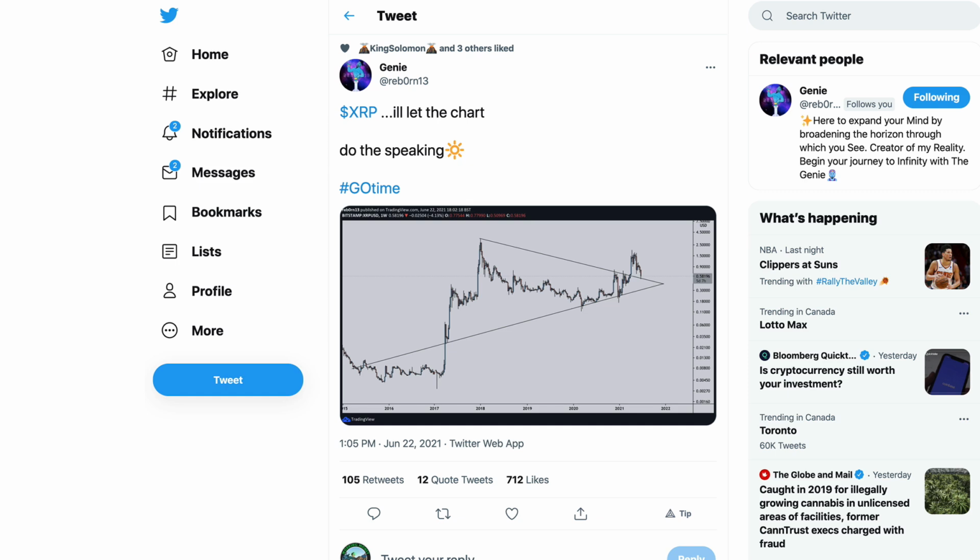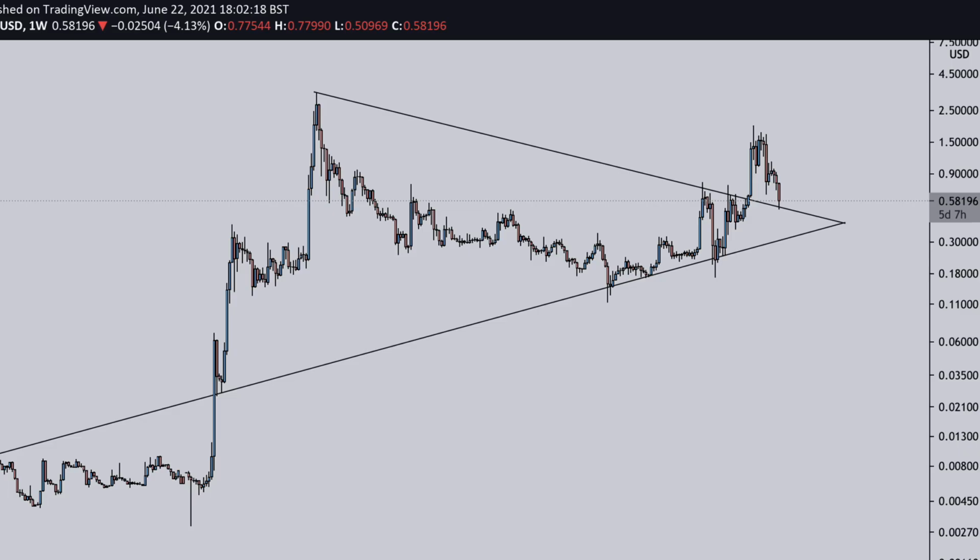Genie at Reborn13 posting this chart, XRP. I'll let the chart do the speaking. It's go time, my friends. Now, yesterday we saw a full-out collapse of the crypto space. XRP going below even 60 cents, hovering dangerously low.